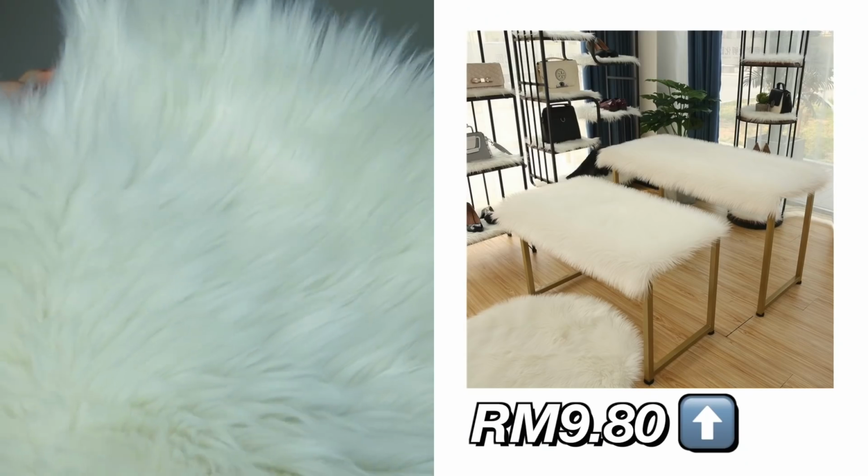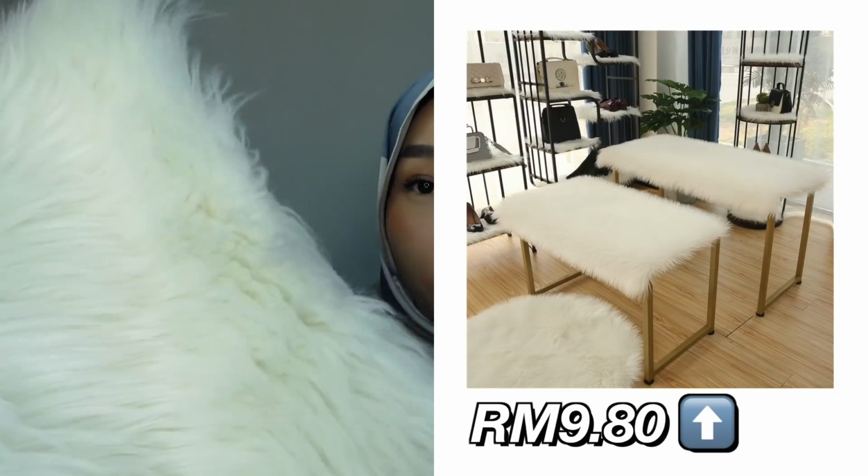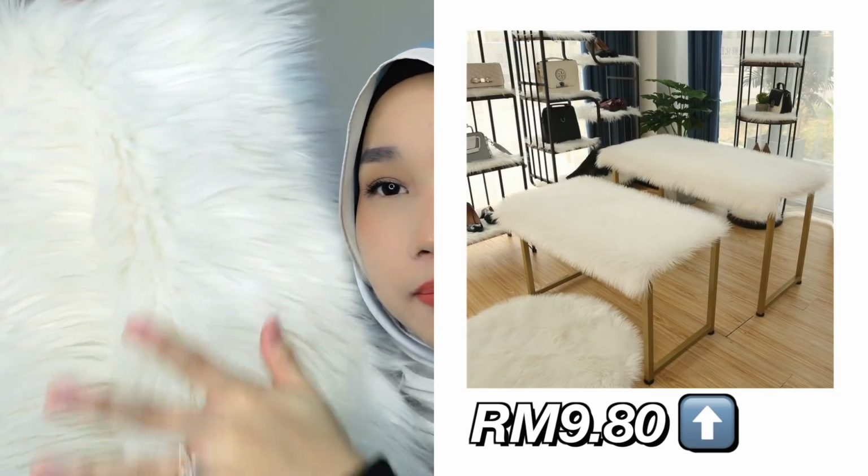So it comes in white, gray, light pink, rose red, and khaki. And this is the white one. And there's also a lot of options for the measurement. Mine is the 50x120cm one. And the shipping is free. So my fellow Sarawakians and Sabahan viewers, you guys don't have to worry.